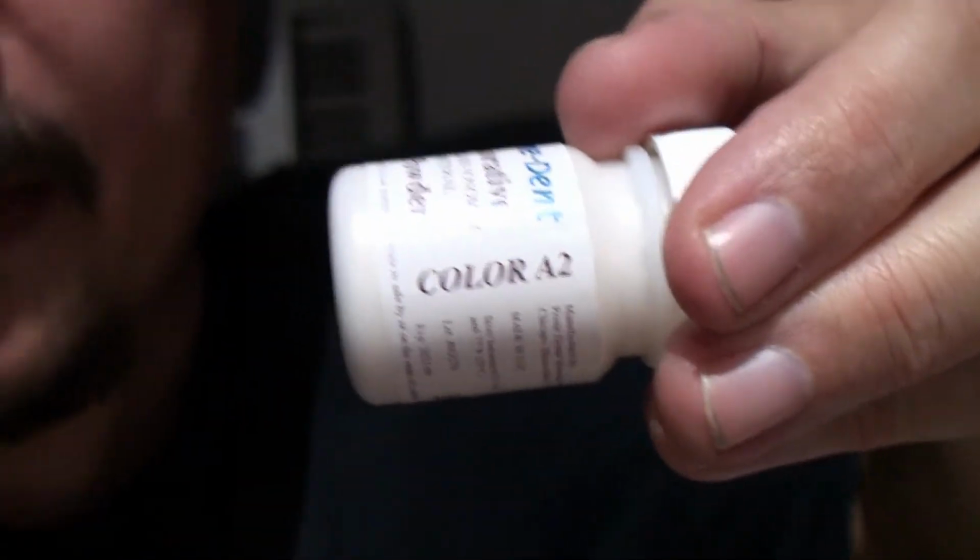Okay. Now, this is what's making it so brown. I can't believe the color is that dark. They have an A1 color, and I found the color chart online, and the A1 color is more whitish. But guess what? I can't find anyone selling the A1 color. I just messaged some people on eBay this week that were selling it.